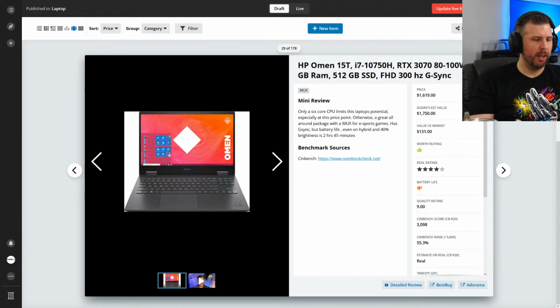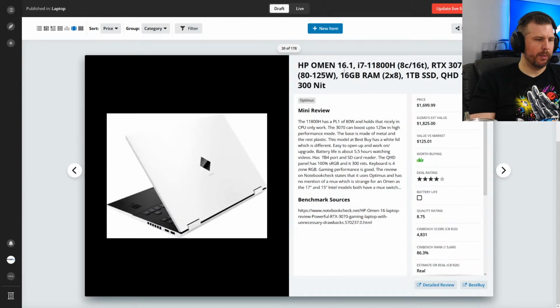The Omen 15T, 6-core i7, 3070 up to 100 watts, 16 gigs of RAM, 512 gig, 300 hertz display. That's very nice. But overall, this is not an insane deal. It's okay. It's a little bit better than okay. I would say it's slightly above average. Maybe it should be a 3-star deal rating instead of a 4, but the 300 hertz display is really nice. The fact that we have a MUX is really good for esports gaming, but it's only a 6-core processor, so that also limits us a bit. But certainly one to consider. Not one of my top selections though.